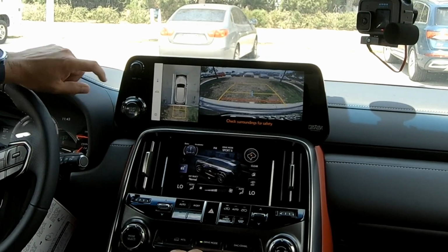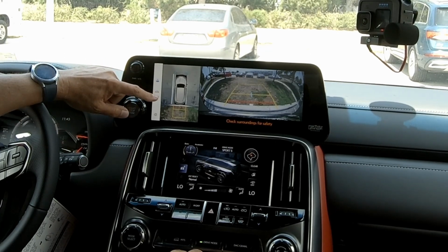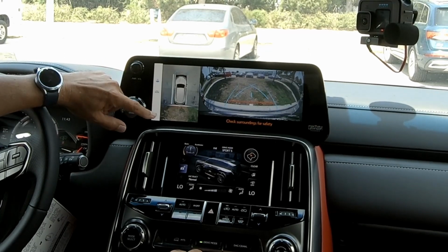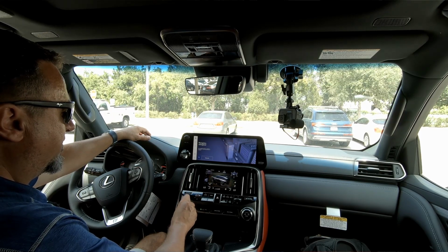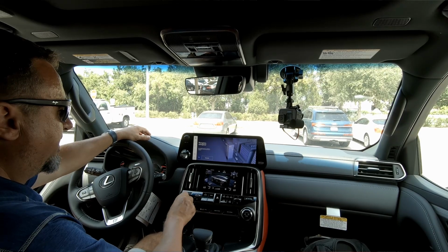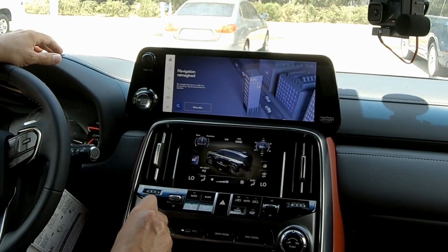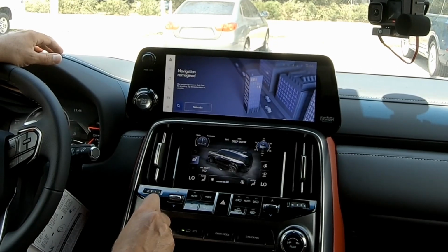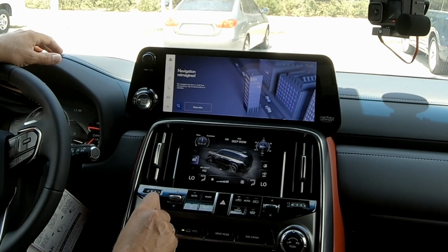Now let's see what other camera settings we have. So we can have the top-down view for a trailer, let's say, or the wide angle. While we're here, one thing I didn't tell you about is this MTS button. Once I turn on that multi-terrain select, it gives me an option to go from MTS Auto, dirt, sand, mud, deep snow. So it adjusts the vehicle to the terrain conditions that you're in.